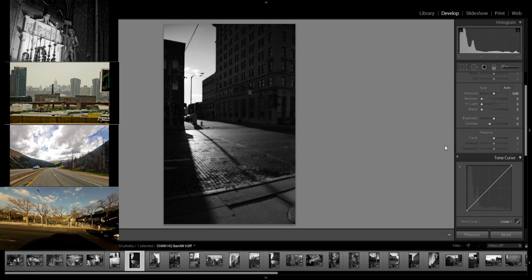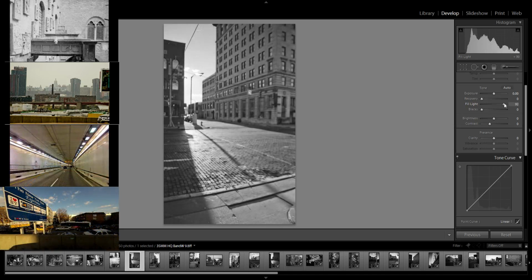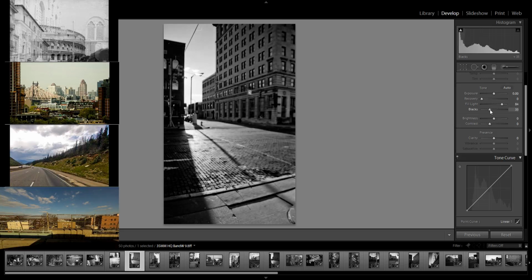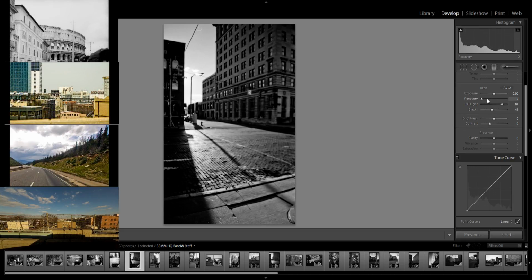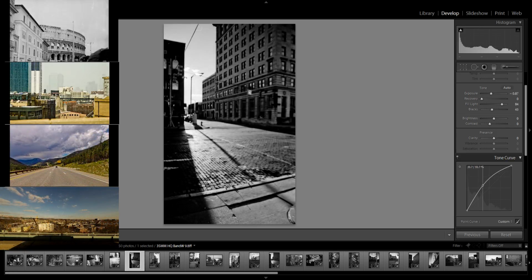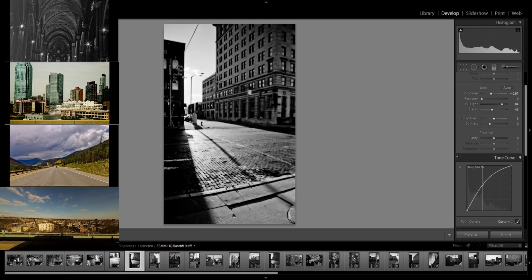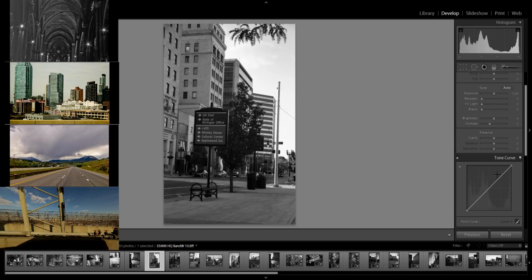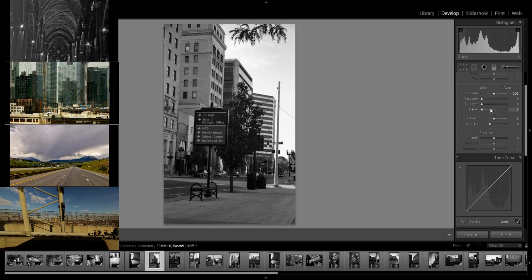So all this is like shadow. Let's see how much we can pull out. See, look at that. That was all black. That's how much detail there is. And that is an extreme amount of range.